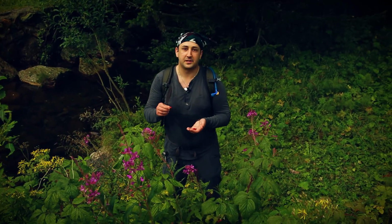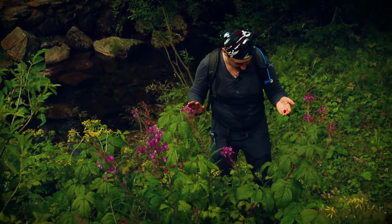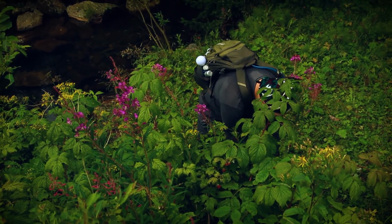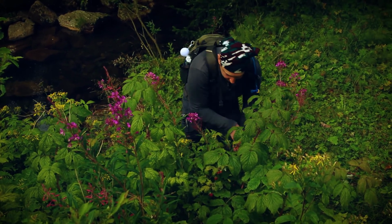All right guys, so it's the end of the season and I'm picking the last of the raspberries. Don't worry, we're not harming the environment. We're not doing anything bad. We're just picking the last of these before they go bad, just so we can enjoy them. They are very small and very fresh, and they taste delicious.